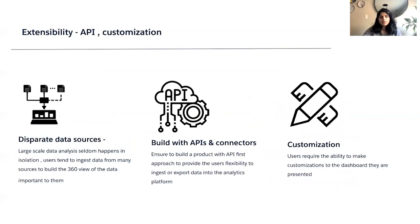And last but not least, the extensibility of a platform becomes very important when there are disparate data sources. When you want to build a large-scale data analysis tool, it never happens in isolation. Users tend to ingest data from many sources to build that 360-degree view. So the capability to import data from additional sources, or leverage APIs and connectors to get data from third-party systems and analyze it in your own platform, or a rich set of APIs that users can consume to get the data out of your system, becomes very important and really necessary for end users.